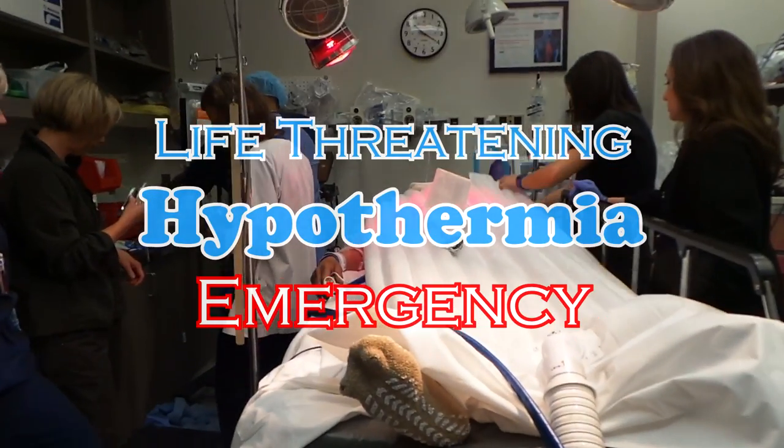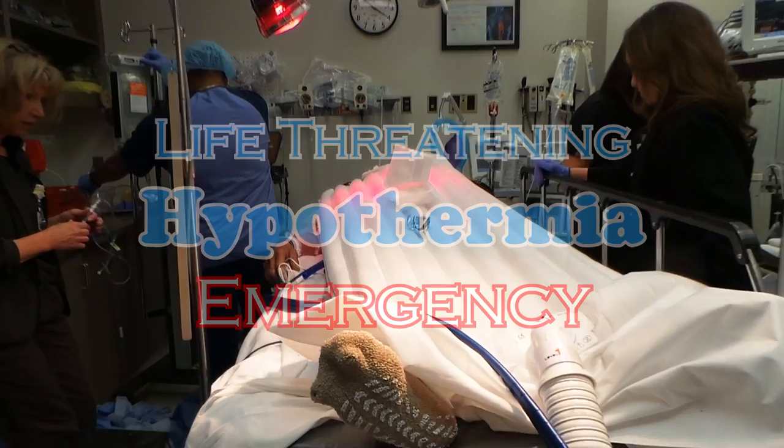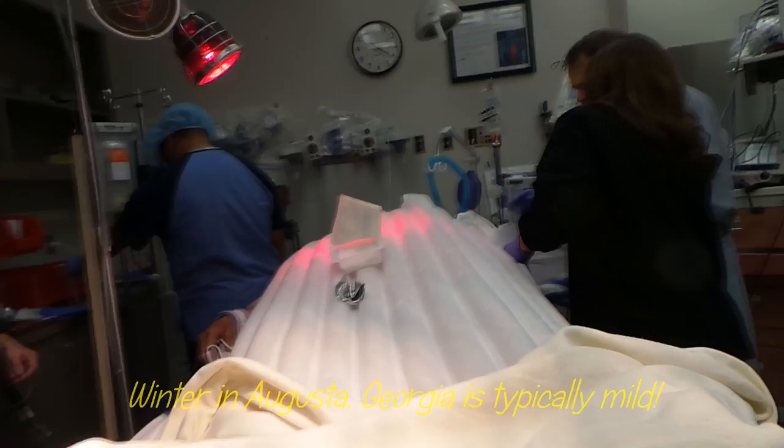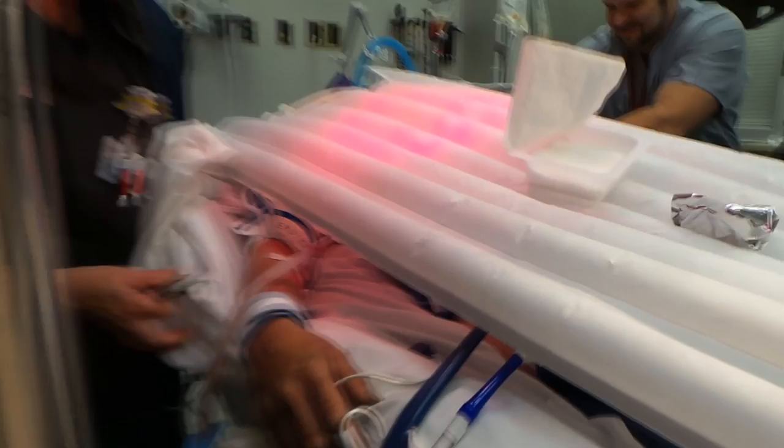So this guy is found underneath a bridge. He apparently has a pneumothorax, and his temperature is obviously quite low. He has an external warming blanket on him, a Bair Hugger, the Arctic Sun. So he's got a chest tube in here. His temperature apparently is dropping a little bit more than actually improving.